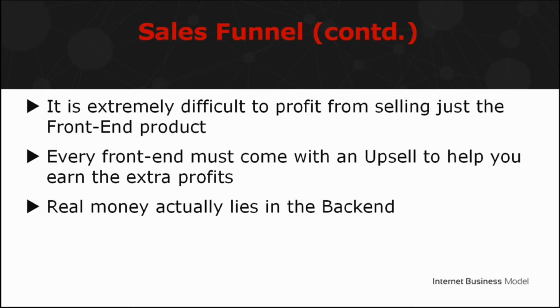So, what makes a good sales funnel? It's difficult to profit from selling just the front-end product. That's why every front end comes with an upsell to earn extra revenue and profits. The real money lies in the back end, and it makes more than your front end offers. This is how internet marketers do six-figure launches.